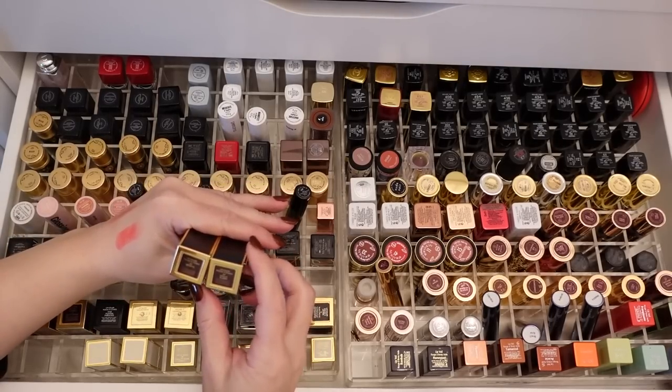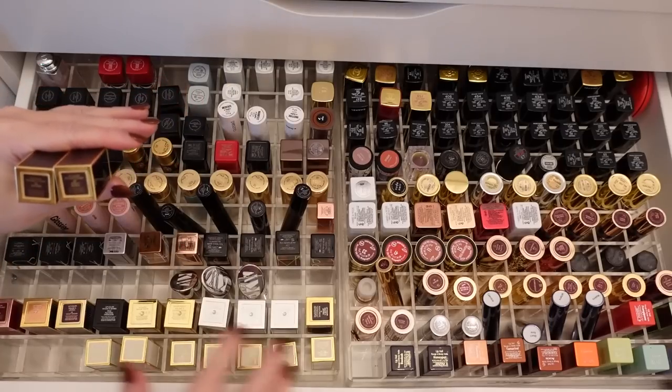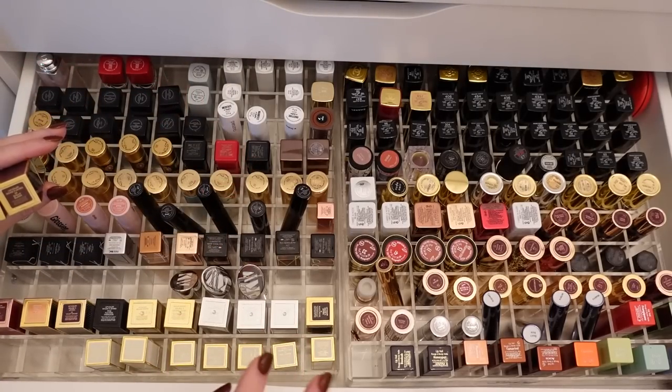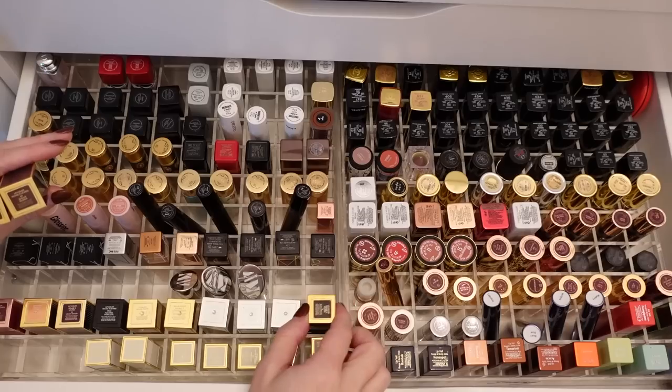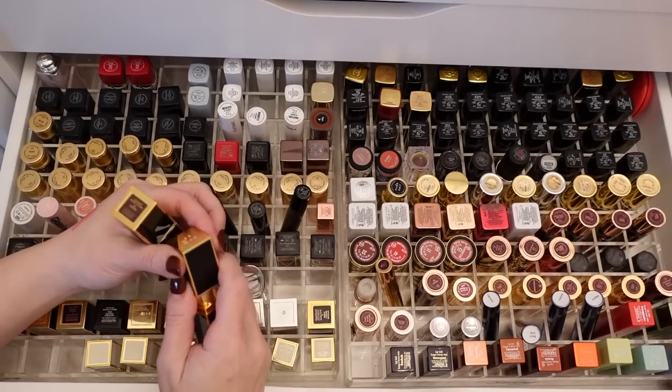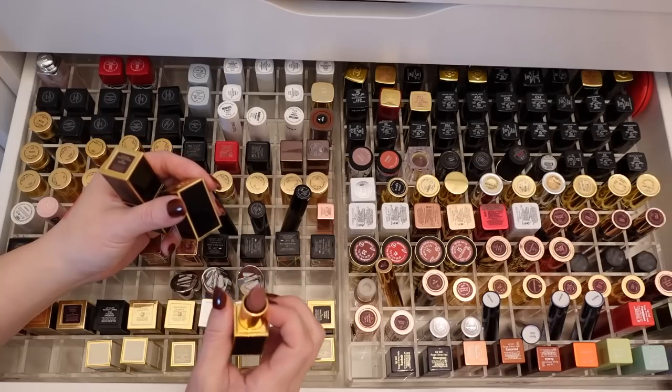Now I've got a couple lip colors. I got rid of so many because they were all bad. I think, are these the only two regular ones left? All the rest are basically limited edition packaging. So these are on the newer side, but they're still fairly old. This one is Sugar Glider.